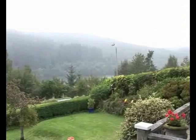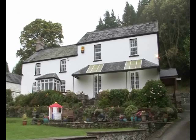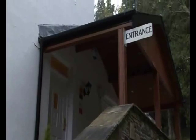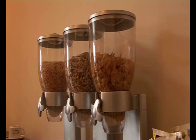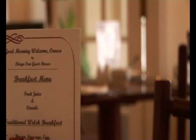Much of the accommodation throughout the valleys of South Wales is made up from family-run businesses like this one, Llwynon Guest House, with stunning views overlooking Llwynon Reservoir near Merthyr Tydfil, where you will be assured of a genuinely warm and friendly welcome.